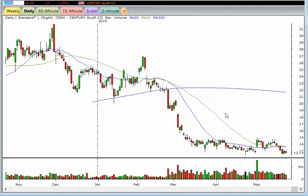First up, CENX, wanted to follow up on this one. Mentioned it as a long idea in here, came down, had the failed breakdown, popped back up on earnings, couldn't break up higher, pulled back, came back up here, retested that area, put in some topping tails, and is now pulled down. I tweeted about this a couple days ago that it was down here near support.